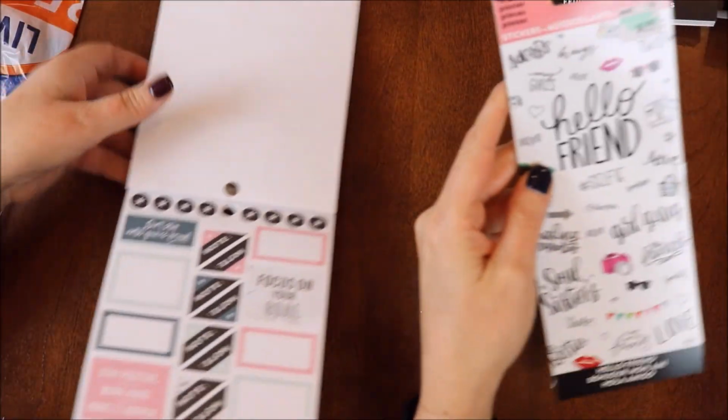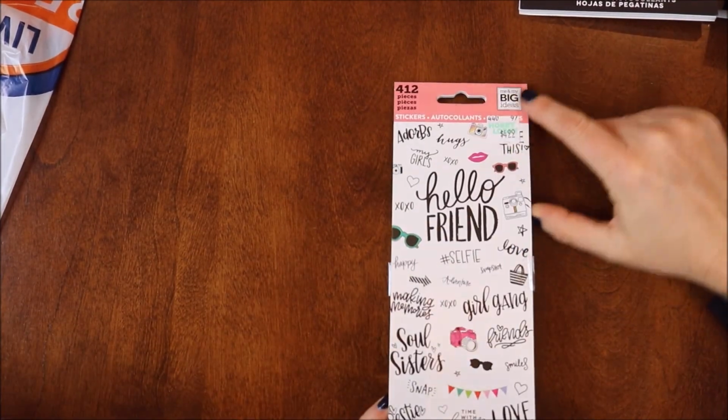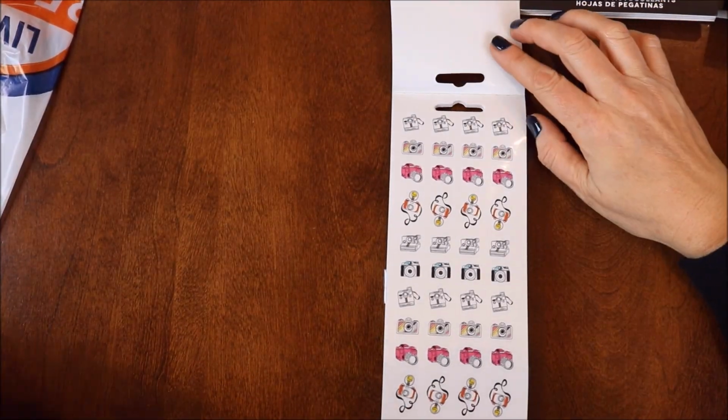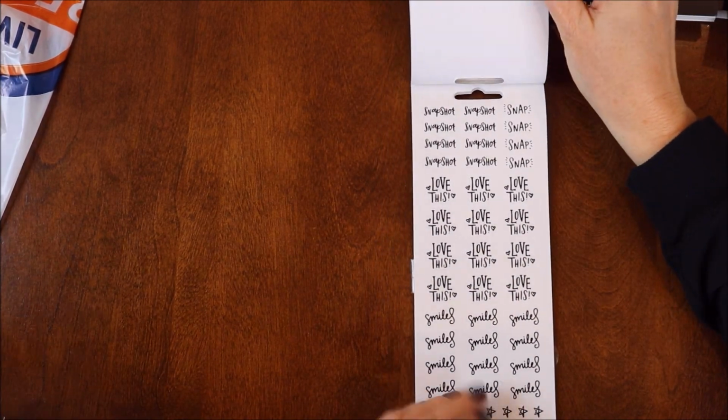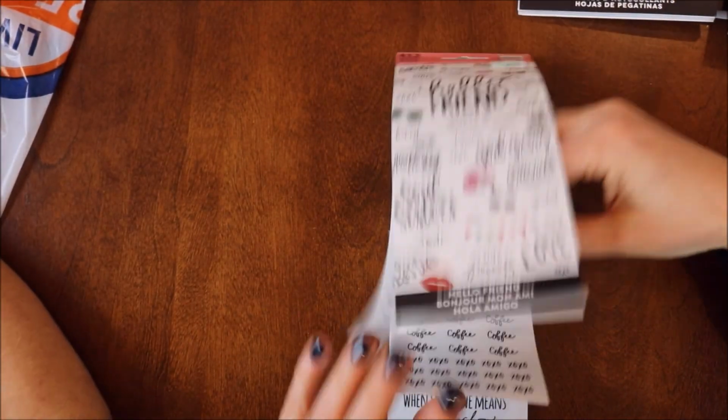So I thought that I did too. I thought this was really cute. I saw this one, and when we were leaving, we couldn't find another one because Beth decided she loved it. But this is, again, a Happy Planner, but they're just clear stickers, and they have cameras, and it says snapshot, love this, smiles. And these are all clear.